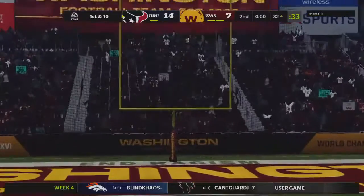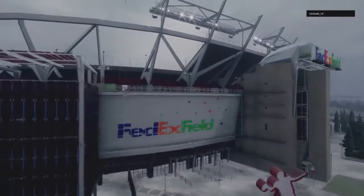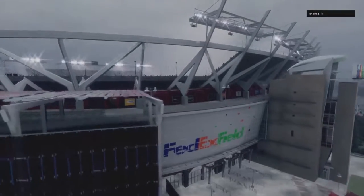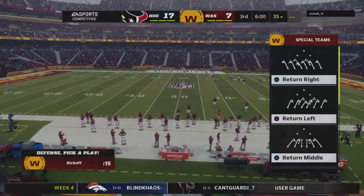And Lutz's kick is good. And that will do it for this first half. So we have reached halftime here. It's the visitors, the Texans, out in front. As we'll send you down the coast now to Orlando.